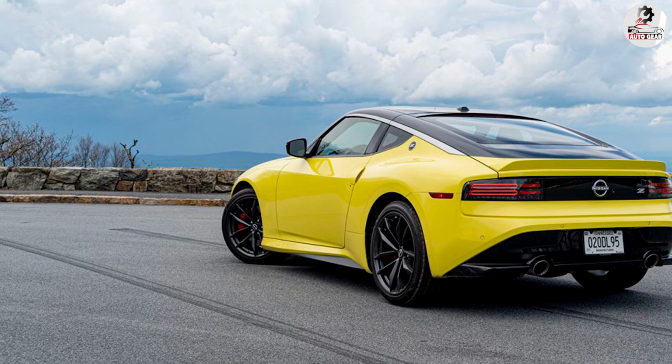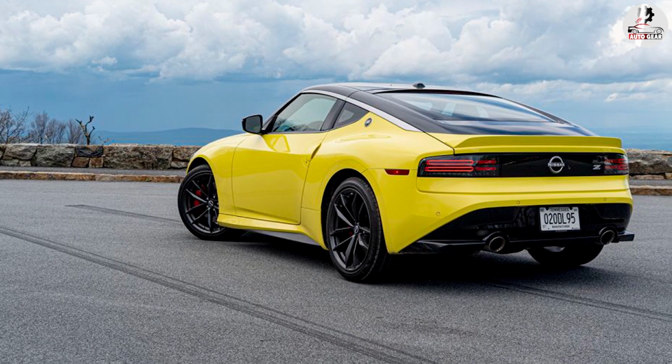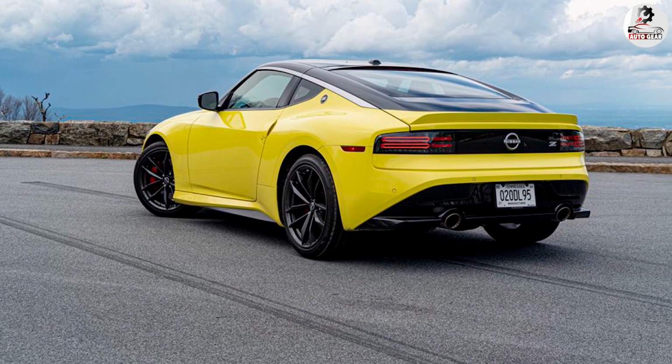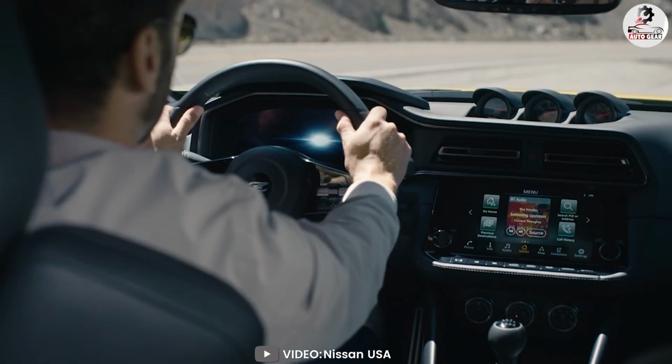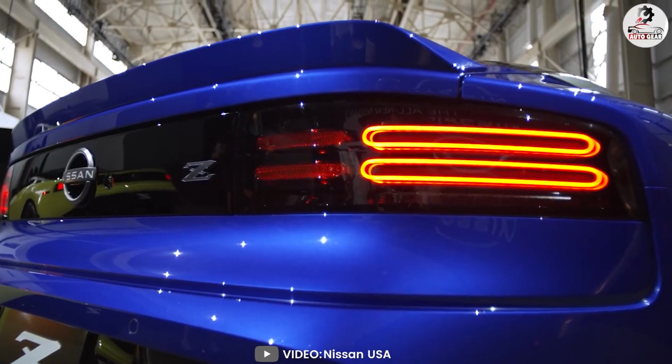Sure, maybe it's just the effect of the new sheet metal. Fancy clothes can cover up the same old structure underneath, but the driving experience is generally good enough, especially when it comes to Yaha time, that you won't care.